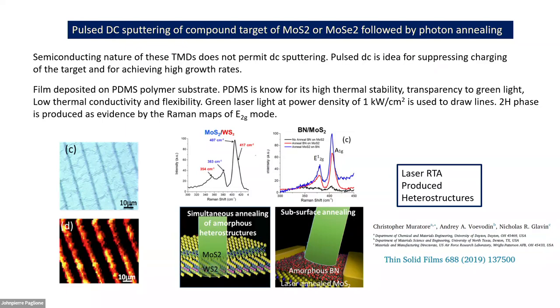So they have made all kinds of devices, and this technique also allows you to make heterostructures. So suppose you want to create a heterostructure of WSe2 and molybdenum disulfide, you deposit one layer of tungsten disulfide at room temperature, an amorphous layer, put a second layer of tungsten diselenide, and then go for this photonic annealing. So you have a superlattice created in situ. So very, very powerful technique.